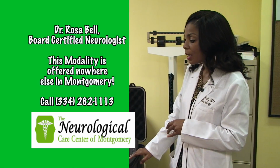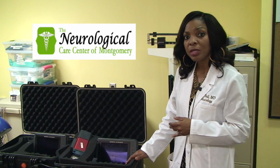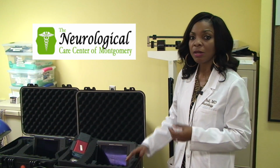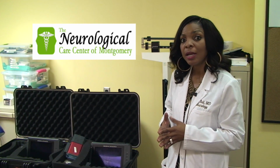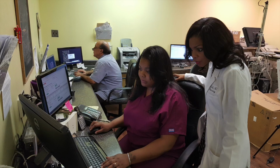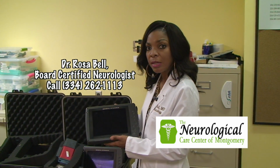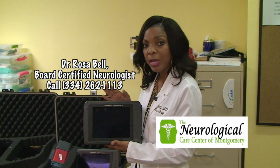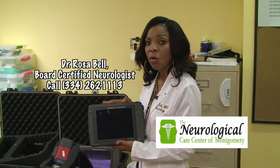Here's our equipment that we send the patient home with for several days, up to 3 days, where their brain waves can be monitored in an environment that's comfortable, their natural environment at home and even work. And we see what their brain waves are doing for that time, and we analyze the data and determine if we see any abnormalities. For example, this is the machine that all the data is recorded on, that the patient takes home with them.